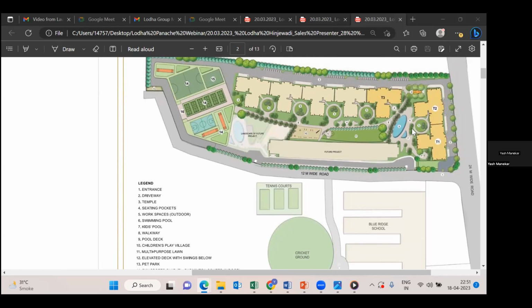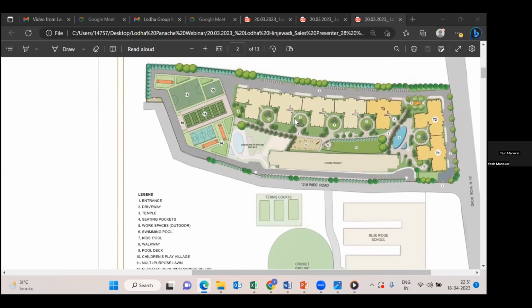Now, the second most important thing is we are not providing parking below your buildings. So Lodha has adopted a concept of MLCP, that is multi-level car park. So this is the particular tower of your parking. It's an 11 story building, and on top of that, you have your rooftop amenities.